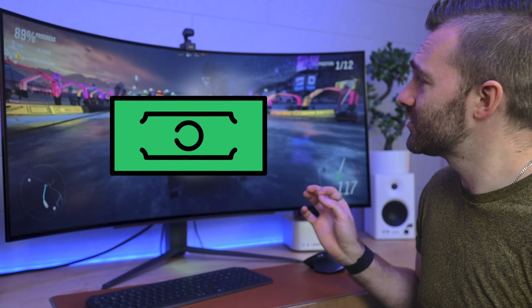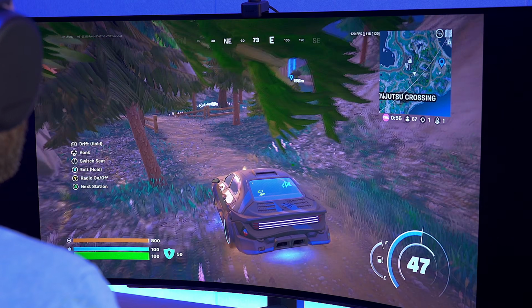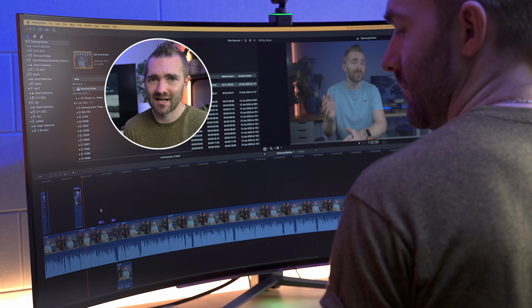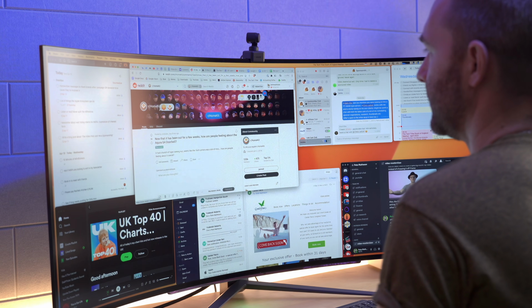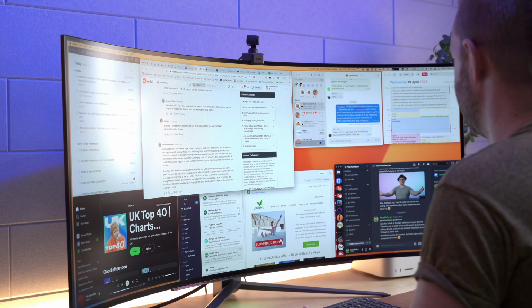And also, content on the screen looks incredible. Colors pop in games like Fortnite while still holding their blacks. For creative productivity, its 98.5% DCI-P3 color accuracy gives you consistently accurate colors across every application. And for regular productivity, the desktop real estate you get from just having a screen this big just means you aren't constantly switching screens, as you can comfortably have everything you actually want on one screen at one time.